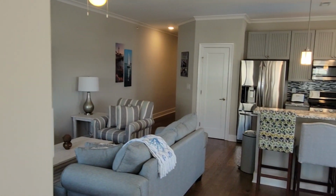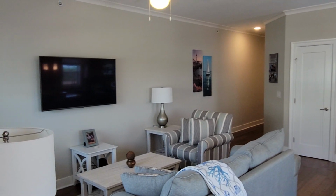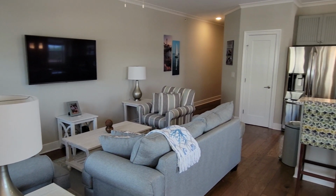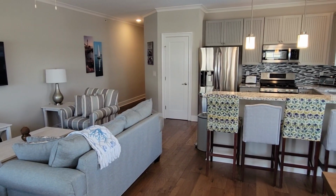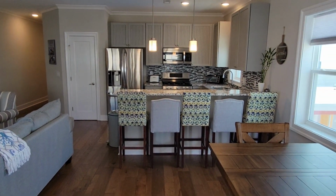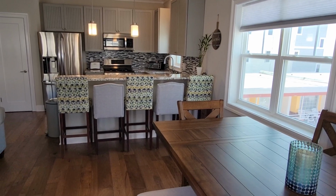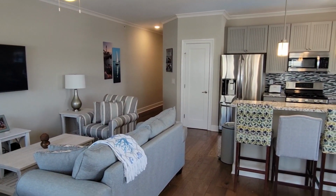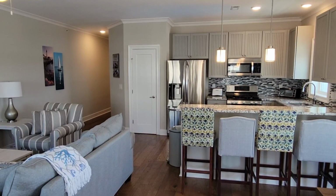Asking price, $599.5. At that price, it's fully furnished. And it's available for immediate occupancy. So there's no rentals, it's not been rented. Great condition. This might be your absolute last chance to get into a unit for summer of 2021.